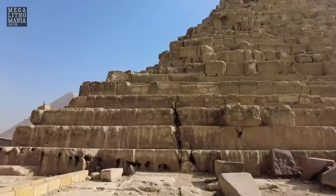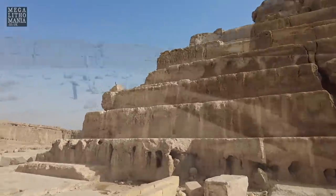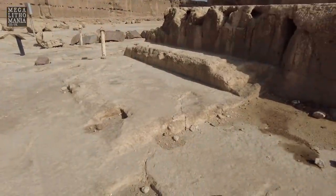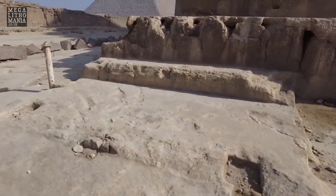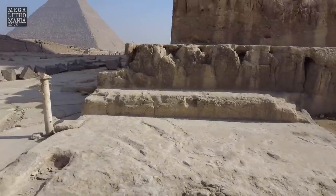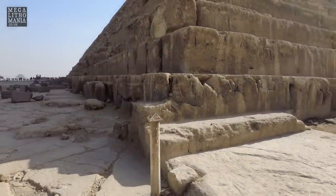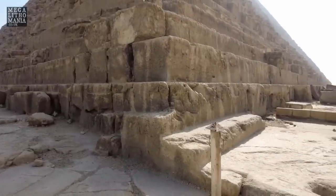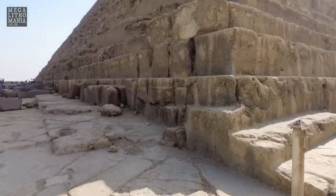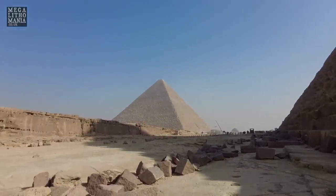But this is solid bedrock. Look, you can see that in the steps down here. You see the way that it is carved literally out of the bedrock, just joins up. They flattened it all out and then joined it up with the bedrock itself. This whole corner, this whole area, it's probably like 6 or 7 levels created like this. There, of course, is the Great Pyramid in the distance.